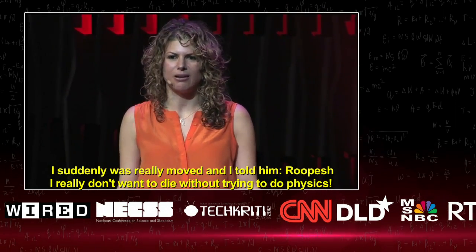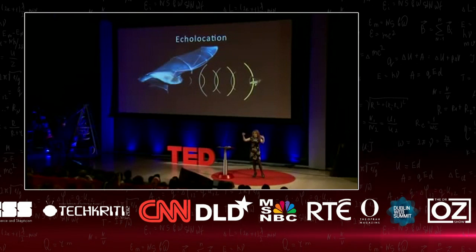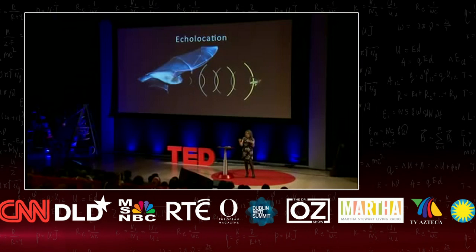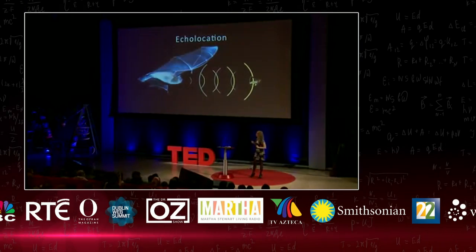That's called echolocation. This bat is blind, but it sends sound waves that get bounced off of objects, like the insect here, which is his prey, and as the sound bounces off of those objects, it localizes them and maps his surroundings. Humans can do that too.